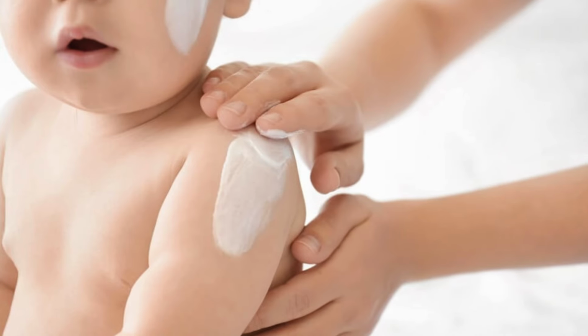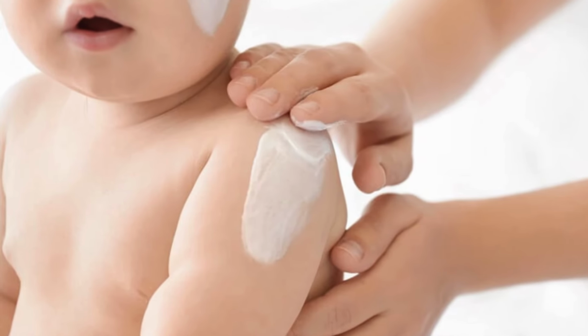It's positively toxic. When we're so careful about the creams that we put on our baby because it's all Western and modern, and we're so against putting anything on our baby's skin, why are we so okay with lead being put on our baby's skin? So I personally really do not recommend it.